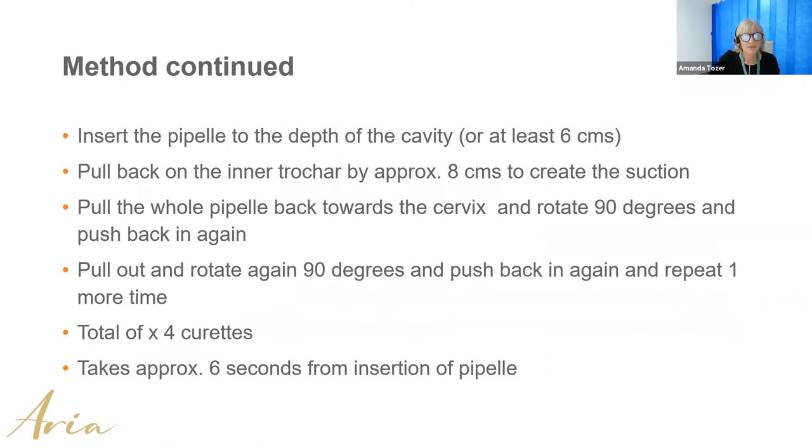Once I've done that, I'll insert the pipelle, usually to the depth of the cavity, or at least 6 centimetres on the pipelle. Again, those people who are reproductive medicine specialists should find this really easy. We're used to putting catheters in the uterine cavity. We're used to measuring the depth of that uterine cavity.